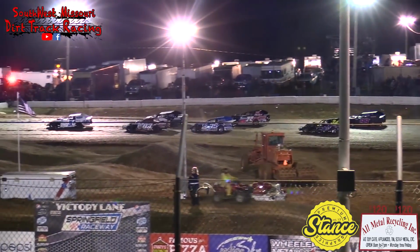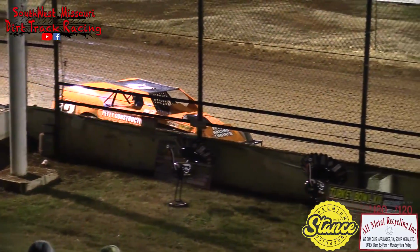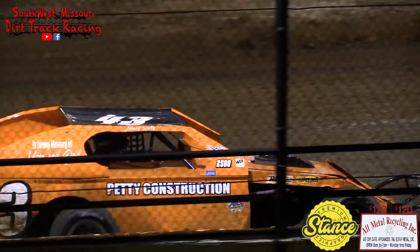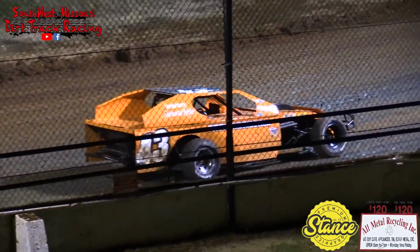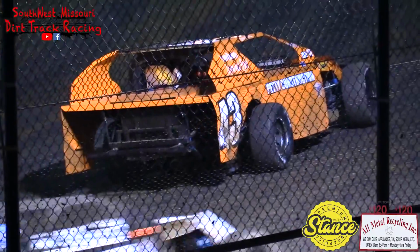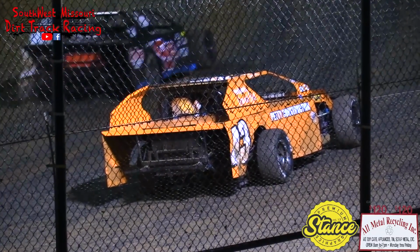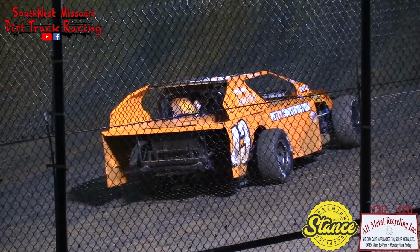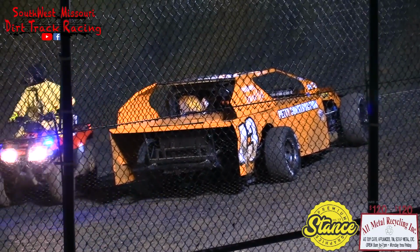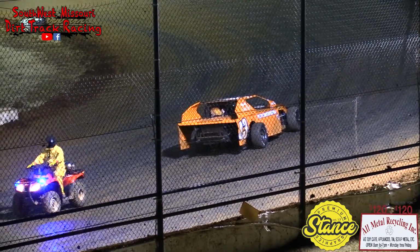And looks like problems for Jamey Petty here on the front stretch. Not sure what we've got going on here. And it looks like a lot of damage for that 43 car. And looks like he'll be headed for the pit area as well. All right, so we'll get Jamey Petty a little bit of help here.